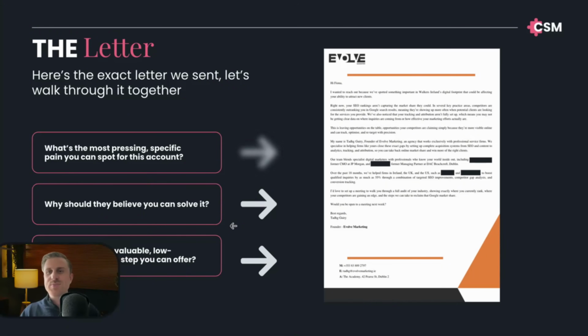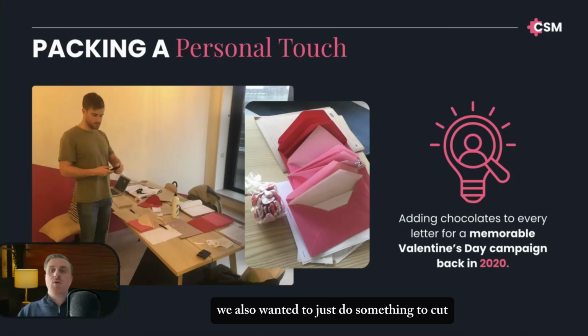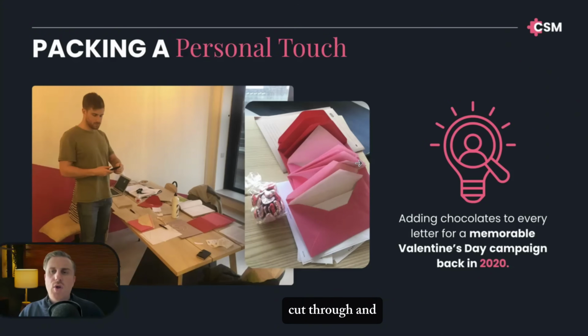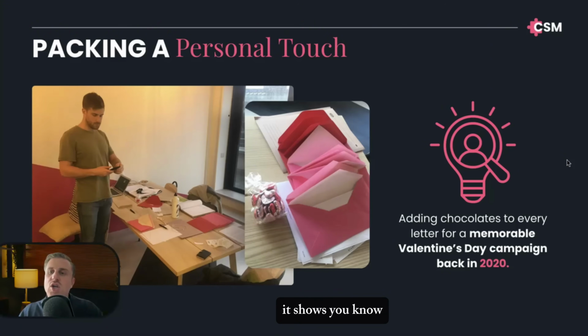All right. So for this part of the campaign, we also wanted to do something to cut through and feel a bit more personal. So along with the main letter, we handwrote a short Valentine's theme note, because it was the week of Valentine's Day, and we added a bit of humor and included a chocolate love heart. And the thinking here was simple. It's a psychology play to some extent. Giving something triggers reciprocity. Humor makes it memorable. And most importantly, it shows we're just human at the end of the day, having a bit of fun with this outreach.